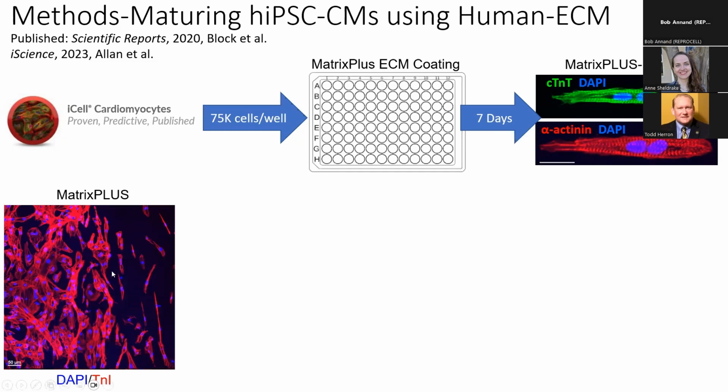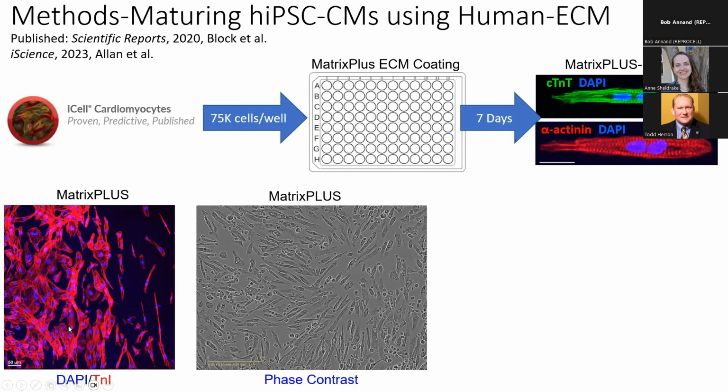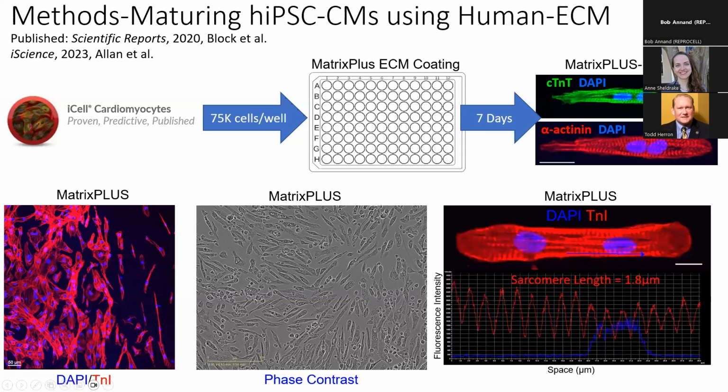This image in the bottom left is a larger field of view showing a greater number of cells plated and grown on Matrix Plus, just to show that the structural maturation occurs in all of the cardiomyocytes, not just in one or two that we've picked out. The structural maturation can also be observed in phase contrast, just by looking at the rod-shaped structure of each cardiomyocyte plated on Matrix Plus.